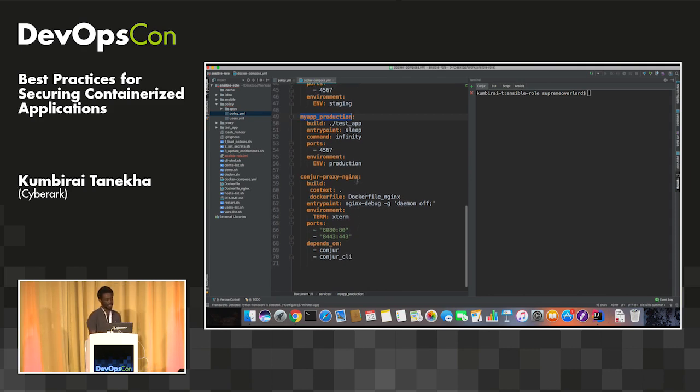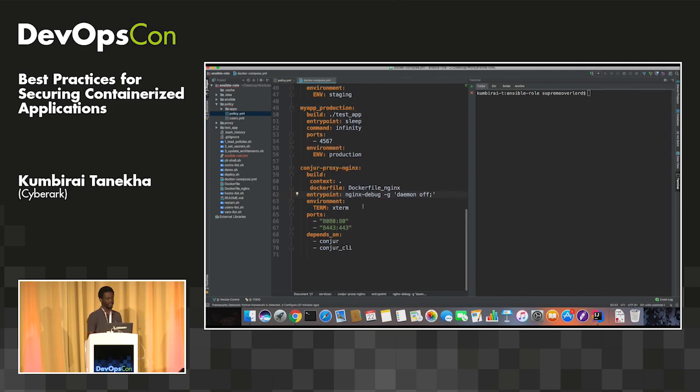And last but not least, I have the Conjur proxy Nginx. Essentially what this is giving you is encryption in transit, I guess, right? Secrets in Conjur are encrypted at rest, but in transit you can just have SSL, TLS, all that good stuff. I'm just giving an example here where you use Nginx, you generate your SSL cert, and you get that going.